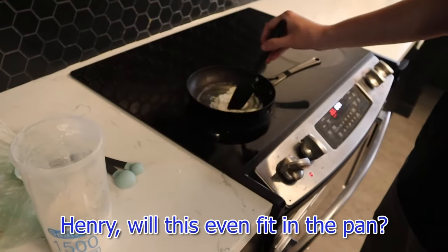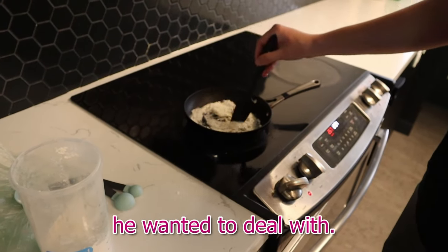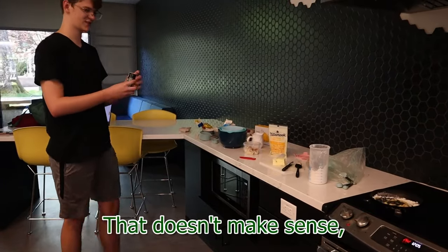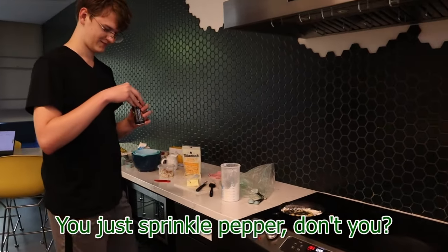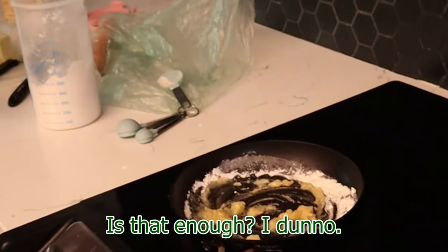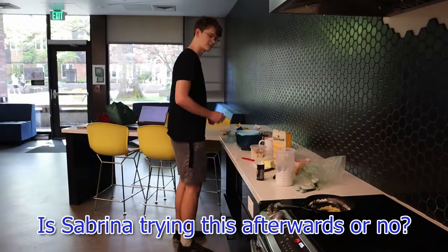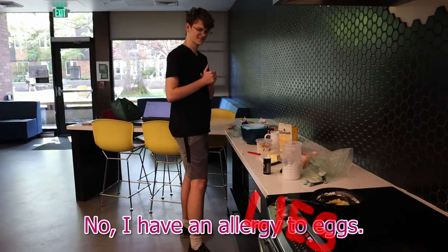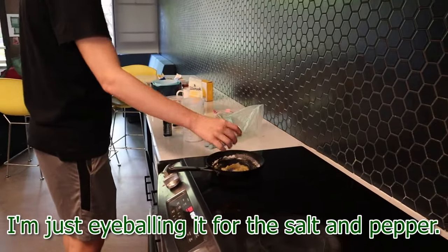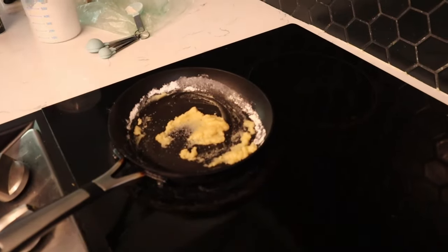Henry, will this even fit in the pan? It does make sense. You sprinkle pepper, don't you? Yes. Is that enough? I don't know. Is Sabrina trying this afterwards or no? Yes. Salt. I'm just eyeballing it for the salt and pepper. You don't pour salt, you sprinkle it, don't you?